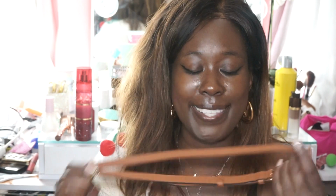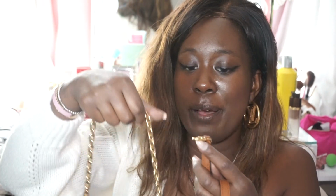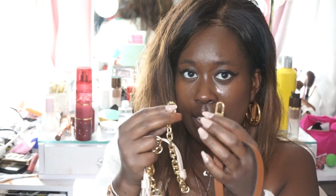It's not that great quality. Even the metal doesn't really feel that great compared to the metal that comes with this strap on the bag, or compared to the clasp here on my Speedy 20. So it just really makes me think, what are they doing over there at Louis Vuitton?